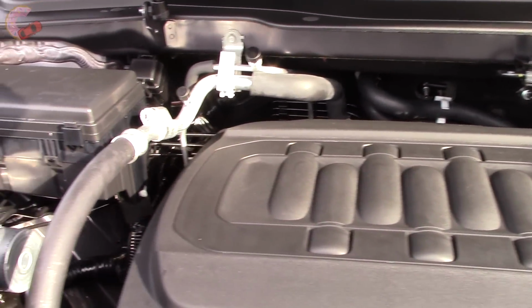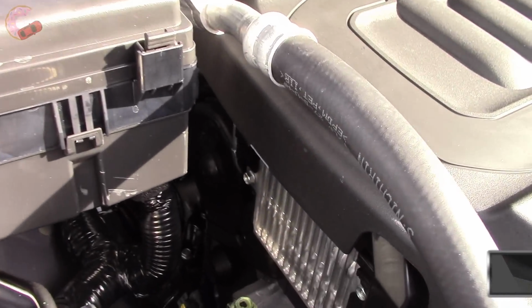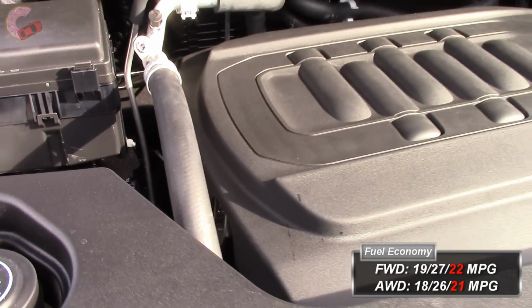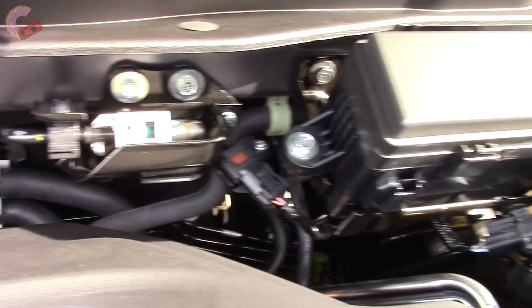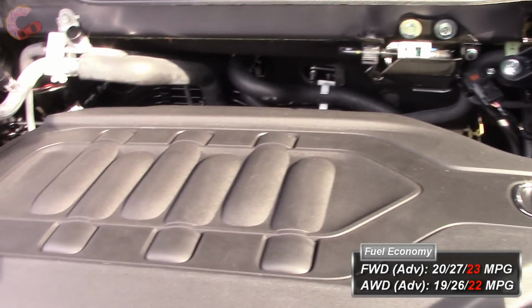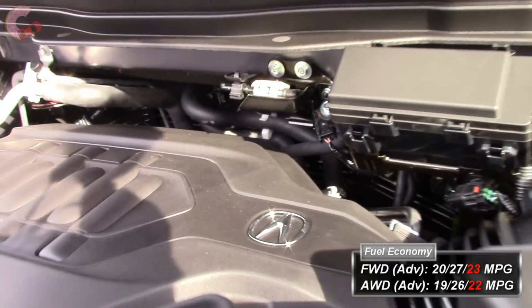You don't have to get the hybrid model to get good fuel economy. The front-wheel drive model is rated at 19 city, 27 highway, 22 combined, and the all-wheel drive one gets 1 mpg less at 18 city, 26 highway, 21 combined. However, if you choose the loaded MDX Advance model, you get auto start-stop, and that raises the combined rating of both by 1 mpg combined.